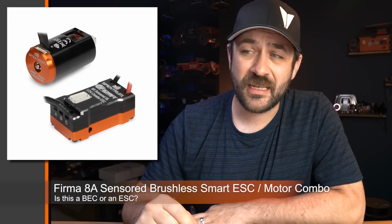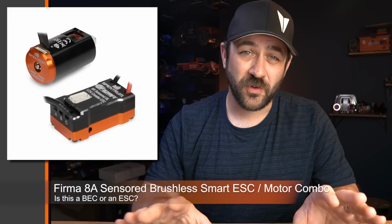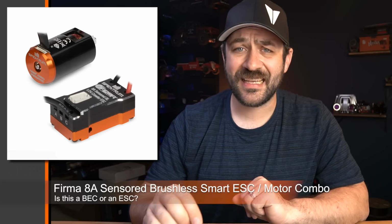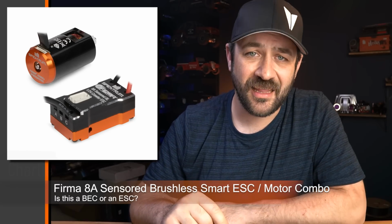The brushless motor that does come with is like a 4500 kV. Now, as far as the kV ratings and how those compare in the 1/24 scale world, I'm not sure if that 4500 is as high as it sounds, or if in that area you just end up with those higher kVs and it doesn't just immediately click for me.